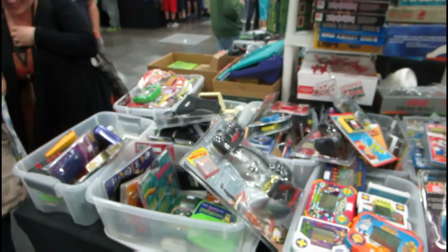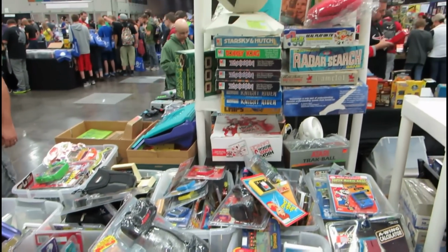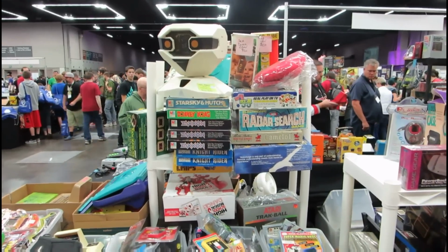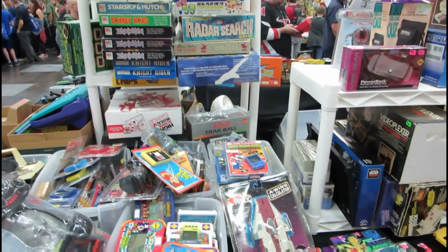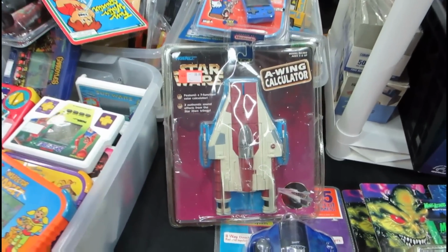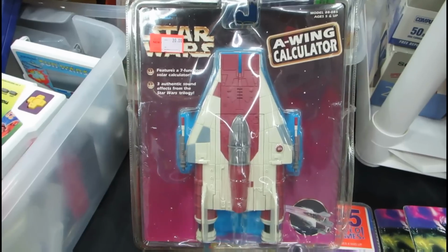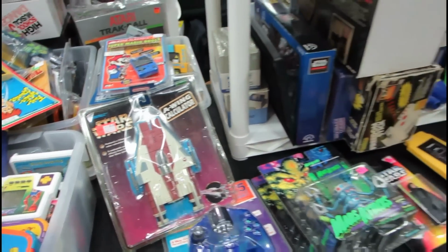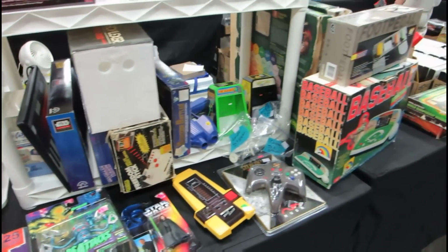Speaking of other items that were a little unusual, you had some handhelds, and that's one of those robots I think Nolan Bushnell made. And there's even my A-Wing calculator. That's what it originally looked like. I've done a video of it when I talked about the A-Wing in my collection. And yeah, that was for sale there. I was amazed. I've never seen that anywhere else.